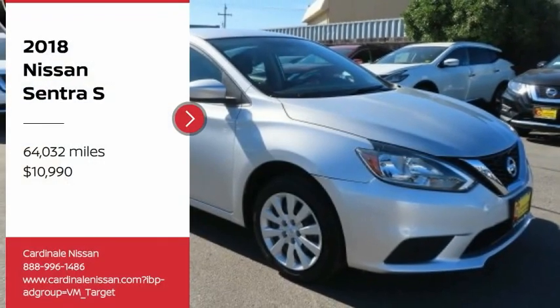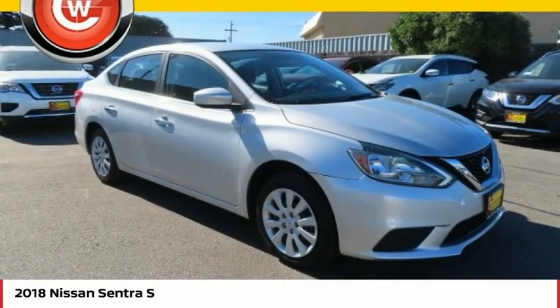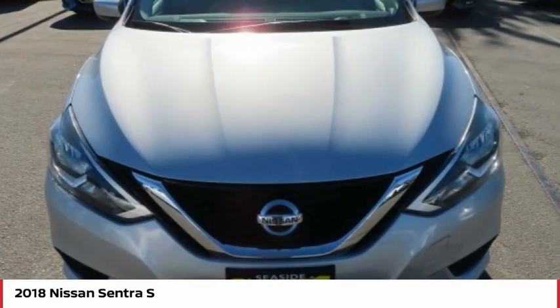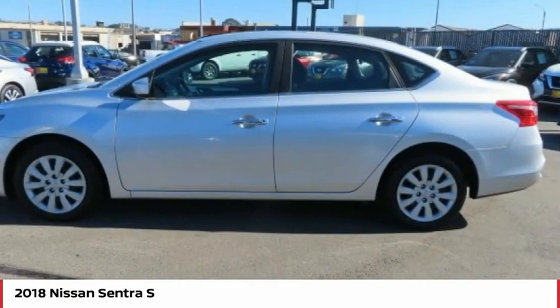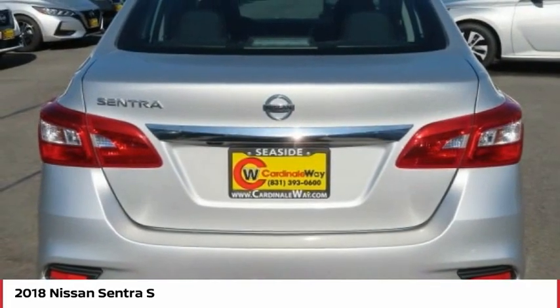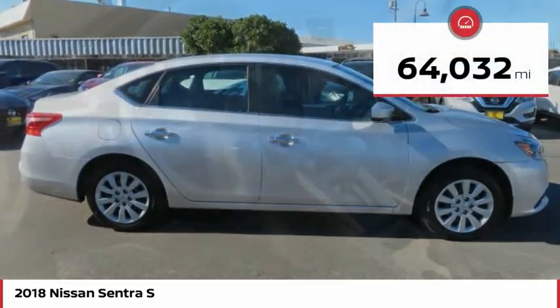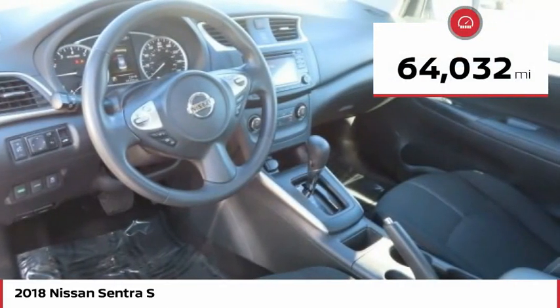You are going to love the 2018 Sentra. With its spacious and versatile interior and stellar fuel efficiency, the Nissan Sentra is the obvious choice for anyone who wants to enjoy a stylish and comfortable ride and is priced below $15,000. This vehicle has less than 65,000 miles.